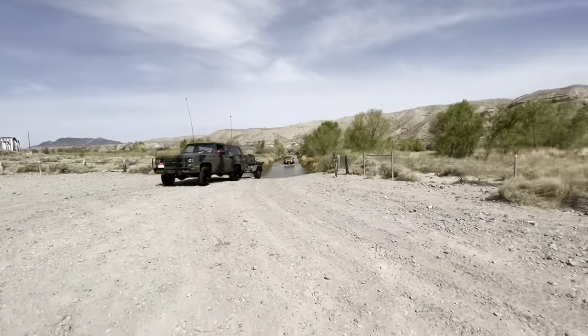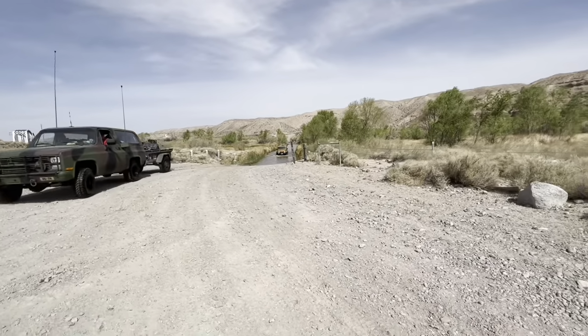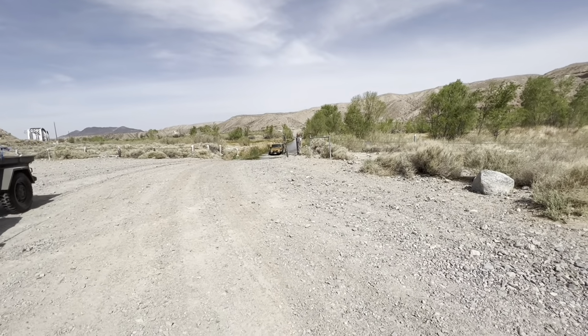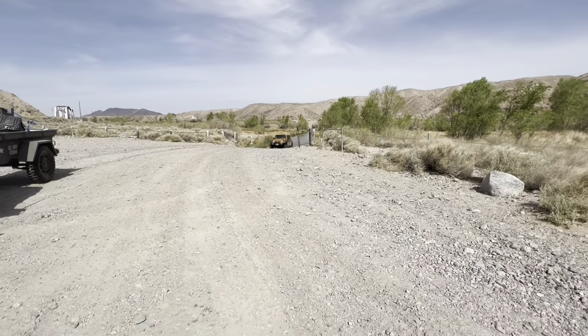Terry's running 33s on his blazer, and Eric back there in the water, he's running 33s too. I'd say that water's about 15 inches deep today. One down, one more to go.